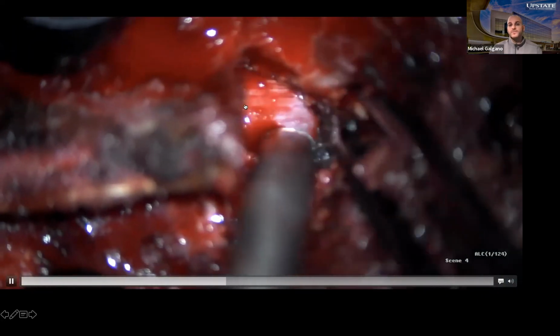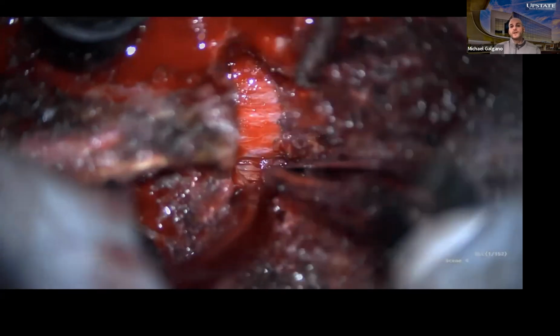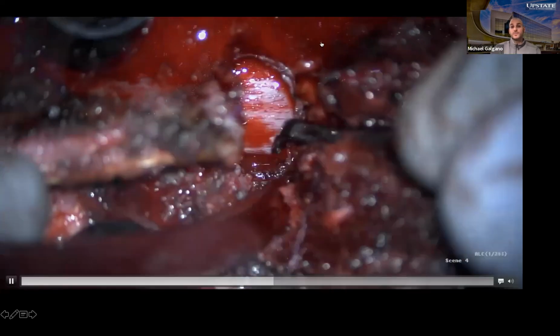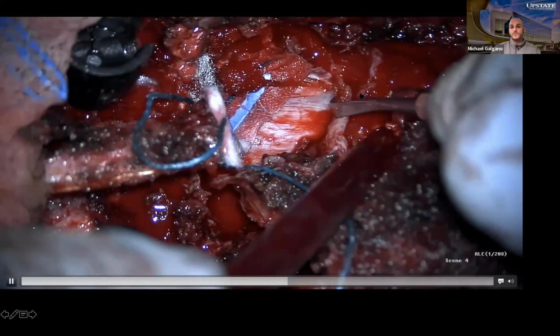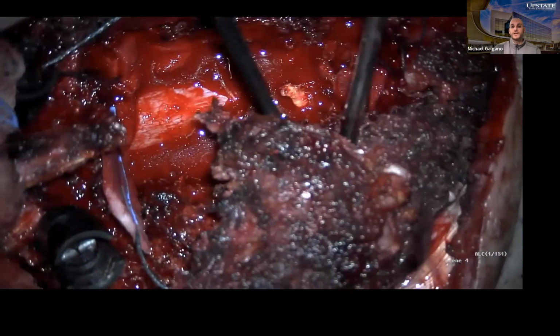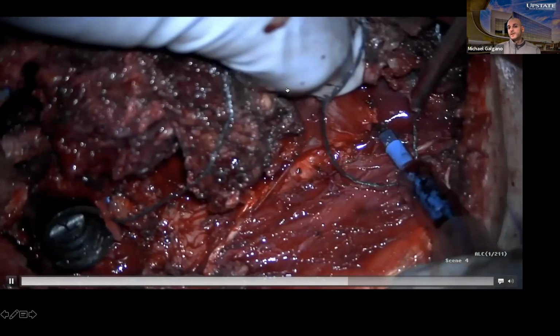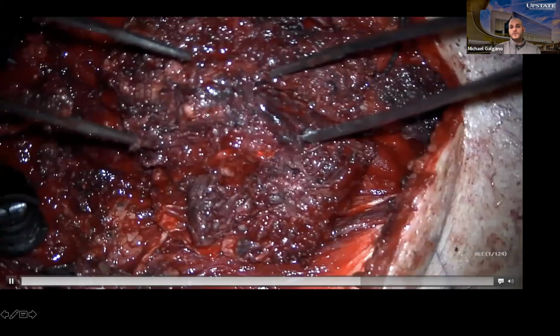And then we performed the inferior L1 lami, superior L3 lami. And then you could see here that we find some of the virgin dura, and you could really appreciate how stuck this tumor is to the dura. I don't know how we did not get a CSF leak in this case, but we didn't. And we used a lot of blunt dissection. And once we got around the posterior part, we basically just sectioned some normal muscle here.